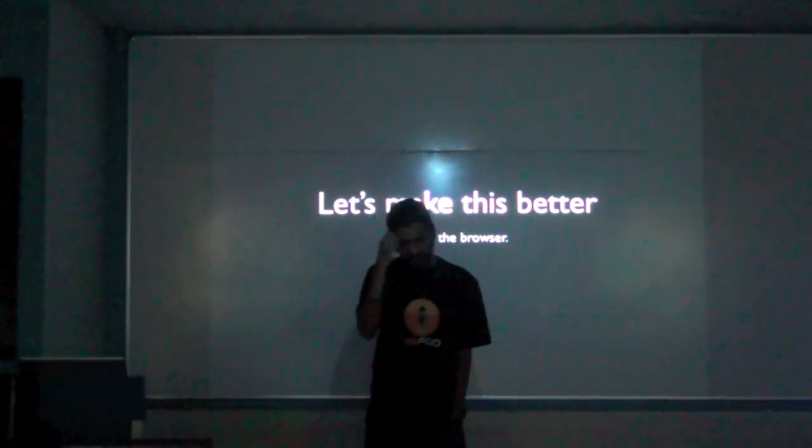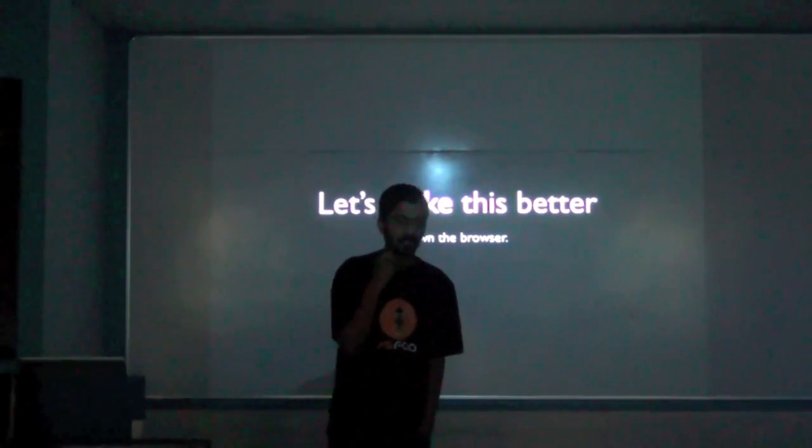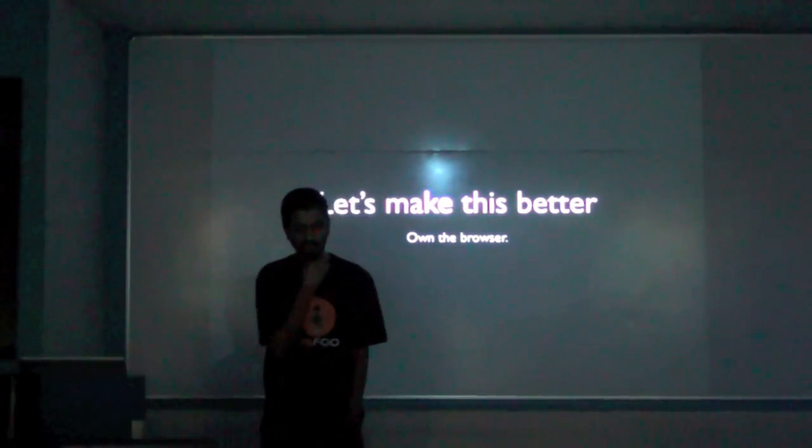The point, what we want to do, though, is own the browser. We are going to stop waiting for backend guys to finish their APIs. We are going to mock our own data. In fact, we're going to use it as a reference point for other people.